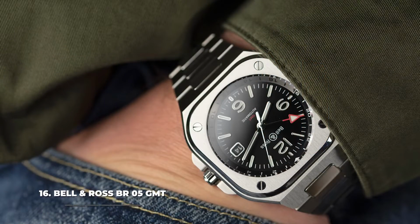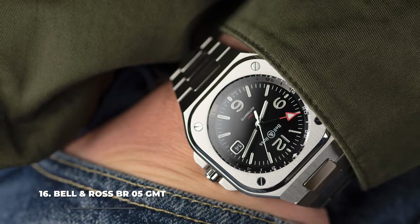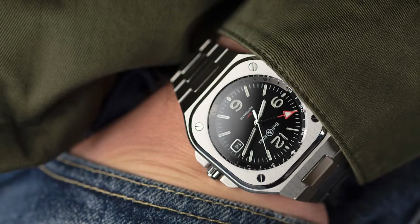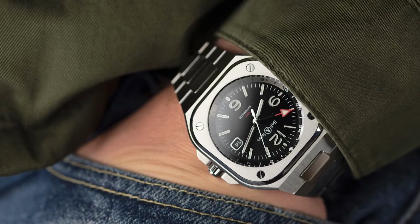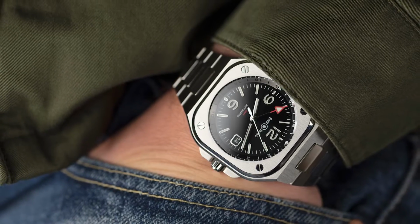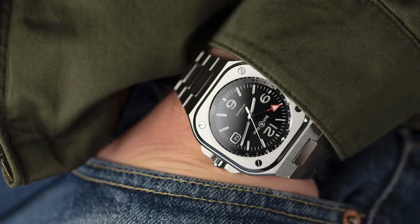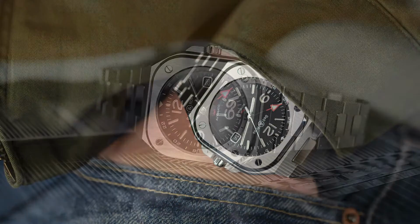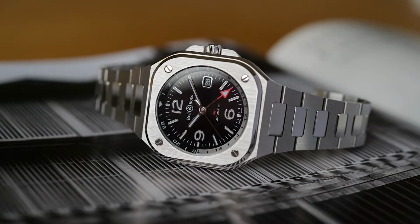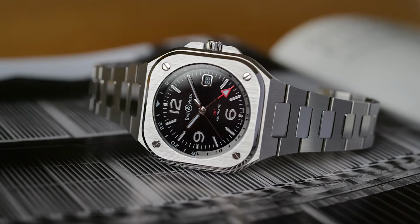Number 16, the Bell & Ross BR05 GMT at a price of $5,500. Another French watch brand, Bell & Ross is renowned all over the world for their square-shaped watches, with the BR05 GMT being one of their finest. Aviation-inspired, combining both utility and luxury, the Bell & Ross BR05 GMT features probably the most useful complication of all for the world of flight, the GMT.